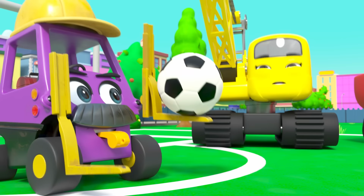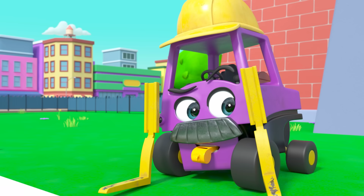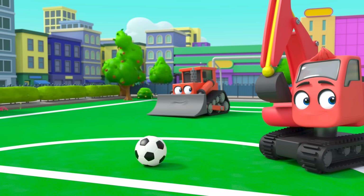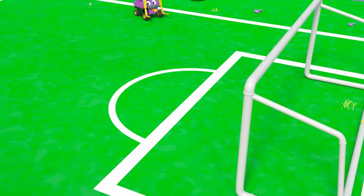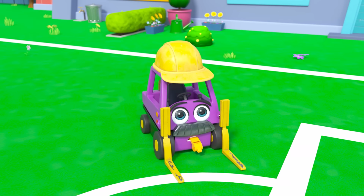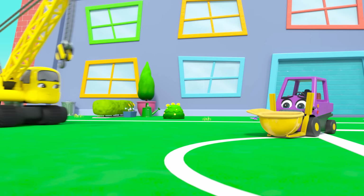Time to test it out. Mr. Rubble is referee and it's boys versus girls. Let's play. Digley kicks to Bump. And Bump charges for the goal. Whoa! Steady there, Bump. That was a very big kick.